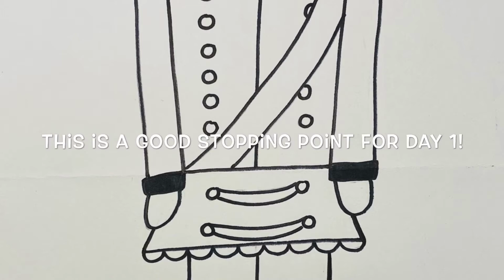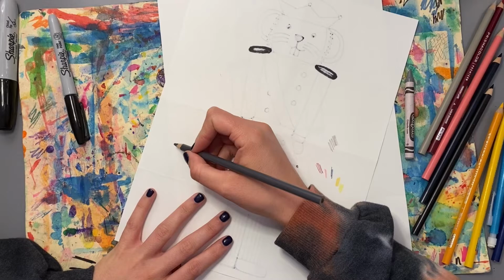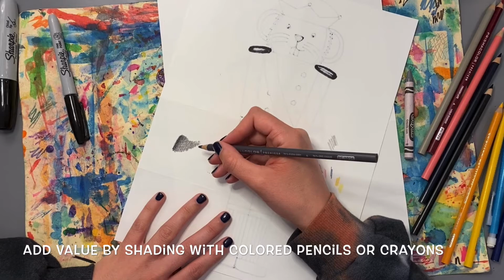Now I'm ready to add color to my nutcracker. When we're adding color today, we're going to focus on using value and adding some shading to our nutcrackers to make them look more three-dimensional. To add value, you can do that by shading with a colored pencil or a crayon. Markers will not work very well for this step because they're only one value. They're made of ink and it only comes out dark.